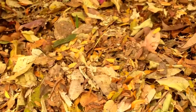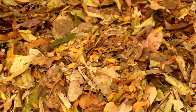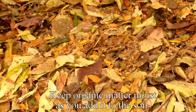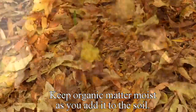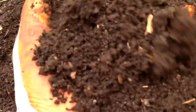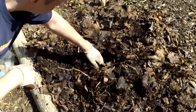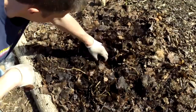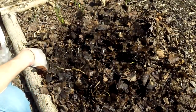The beauty of starting a lasagna garden bed this time of year is that you'll have plenty of time to continue adding more organic matter as it becomes available through the rest of the summer and into the fall. This will attract earthworms to the area that will help break down the organic matter and integrate it into the native soil. By spring, the material should be mostly decomposed, and you'll have organic rich soil to plant in without having to till, weed, or buy compost.